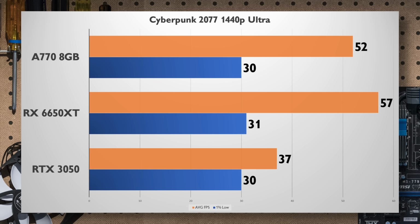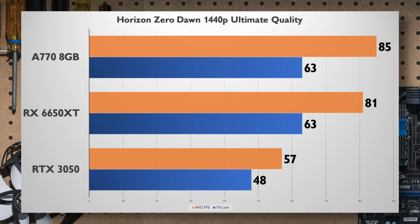Either way, that's a large average FPS performance delta, showing the Nvidia here just has a hard time keeping up at 1440p. Horizon Zero Dawn was tested at ultimate quality with no upscaling and revealed an inverse story on the A770 and the RX 6650 XT. The A770 has a bit of a lead on the average FPS, but make note of the tight range between the average FPS and the 1% lows on the RX 6650 XT. The RTX 3050 once again has a hard time keeping up and is well below the other two in performance all around.